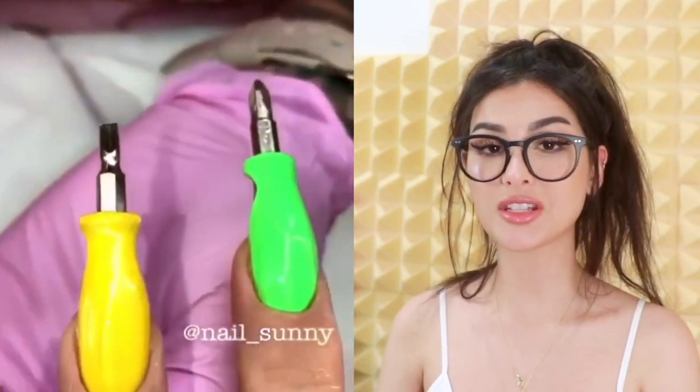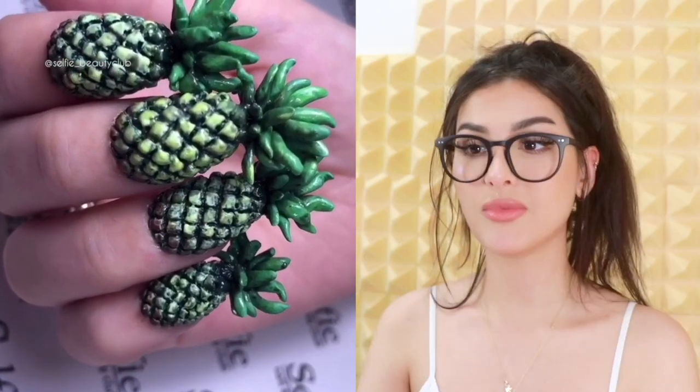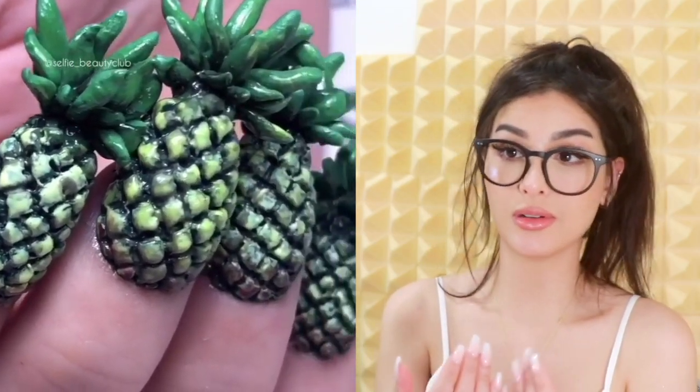Bro, this is the closest thing 2020 got to being a cyborg. Baby steps. Pen, pineapple, apple, pen. Pineapple nails. Not impressed unless there was a door that opened up and led to SpongeBob. Just chilling inside your cuticle. Okay, the texture, nice. 7 out of 10.